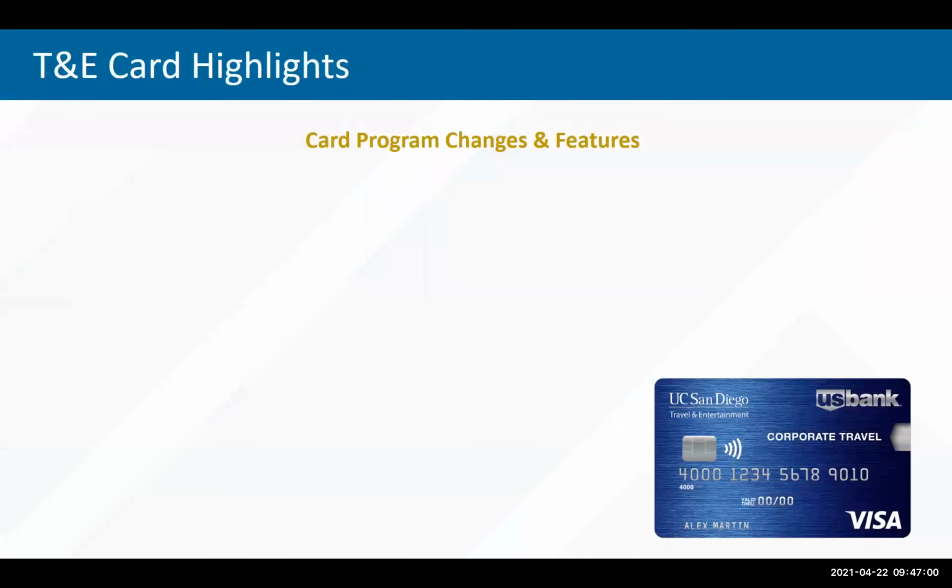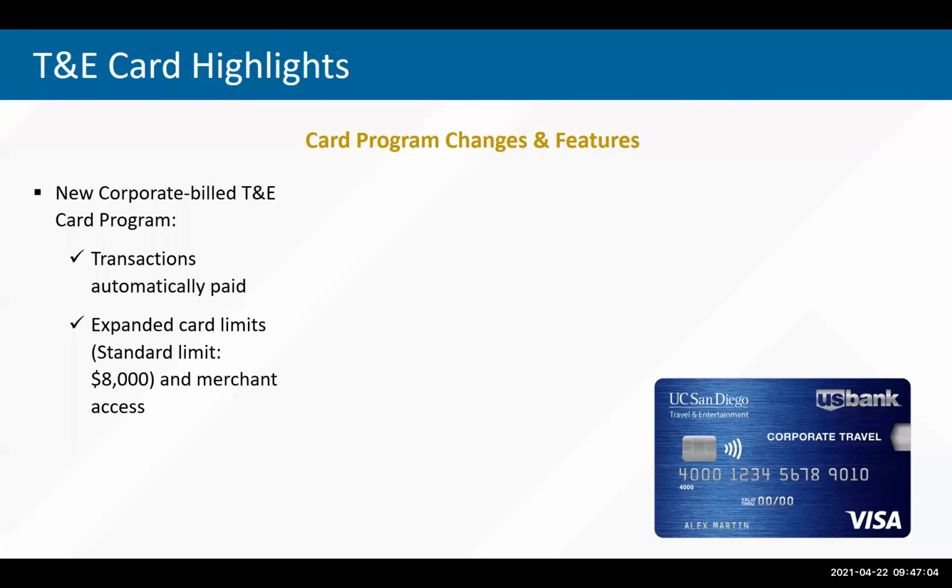So as we talked about, the card is corporate billed, and they're paid automatically. There are expanded card limits from what we previously had on the travel card. And there's also a few merchants that have been added as well, merchant controls. We've been able to increase standard card limits to kind of get in line with what people are needing on their trips.